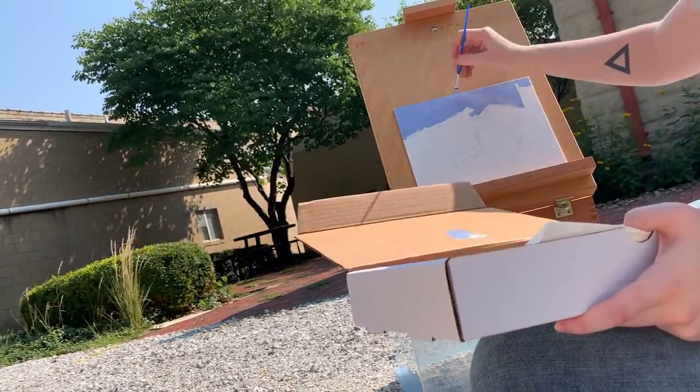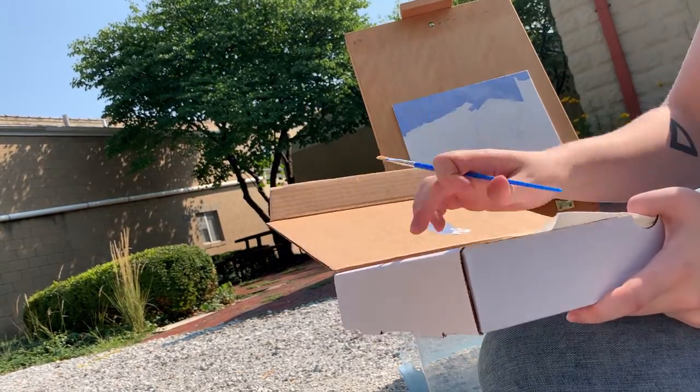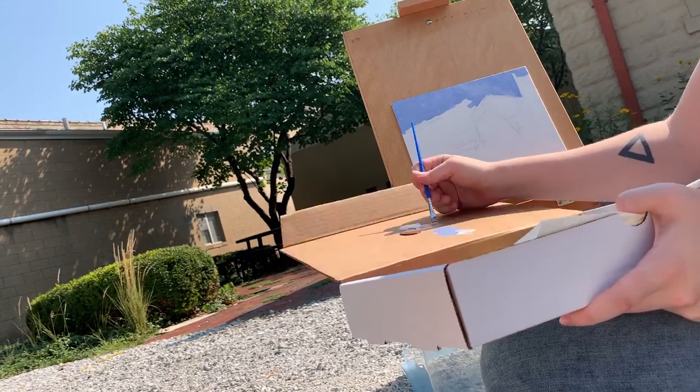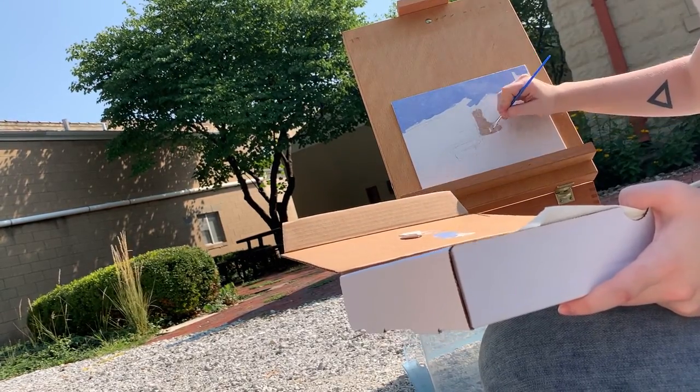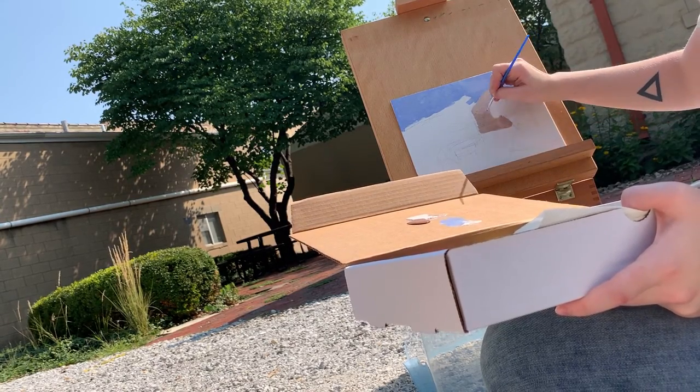To make different shades of colors, I am using the top of my art box as a mixing palette. If you want to make a color lighter, add a little bit of white to it. If you want to make a color darker, try adding a little black to it. Have fun mixing your colors and making new ones to add variety to your painting.